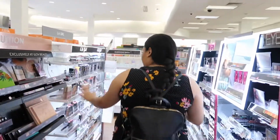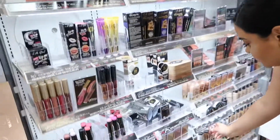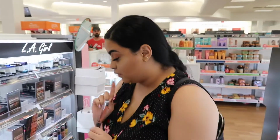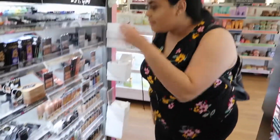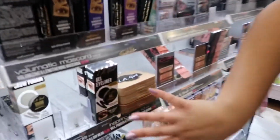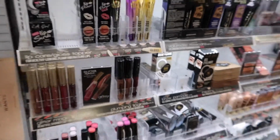So now, section for correcting for any of my ladies that have dark circles under their eyes. This is actually a really good product for that. It really helps with correcting underneath the darkness. This is a good one. And then I've tried their liners. So their pomades are really good as well.